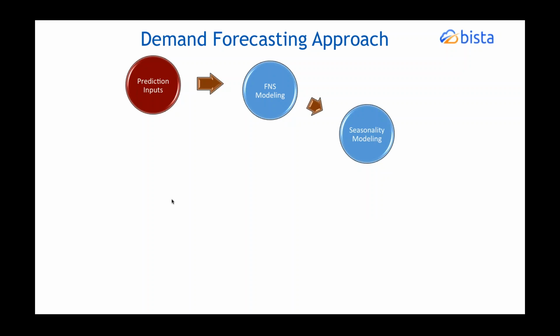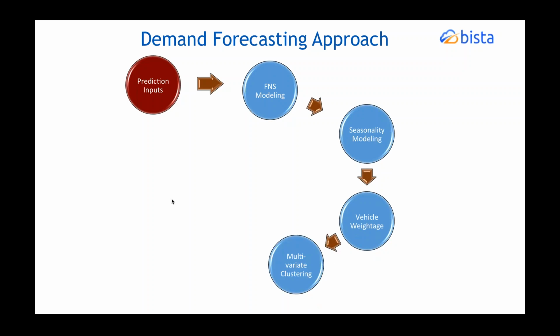After that, we model the seasonality. We look at each part and see if there is any seasonality associated with the demand based on historical information. Once we have that, we add what we call the vehicle weightage. We take data from external sources and give a certain weightage to a certain part based on the data available. And then we use all this, and it goes into an algorithm which we have made for multivariate clustering, and I will talk about how that works in a minute.